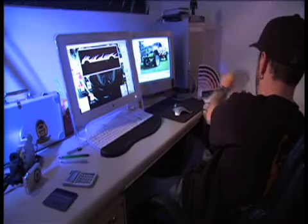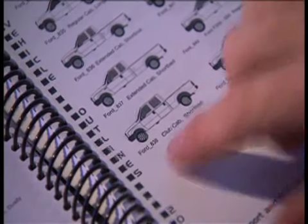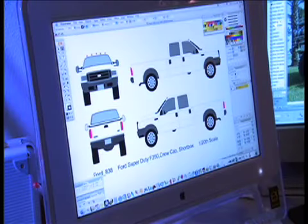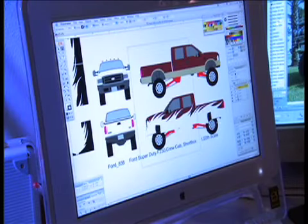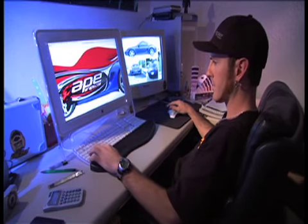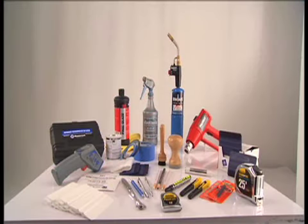Robbie is selecting the 2005 Ford F-250 pickup in the PVO catalog to get his corresponding number on the Digital Auto Library software. Then he'll have the perfect measurement of the vehicle to start his design. On the Porsche, however, since it is a low production vehicle, there are no templates, so we had to custom measure in-house. Now, let's take a look at the application tools.